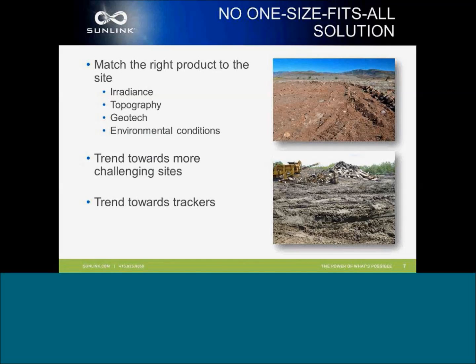Same with the geotech. If you have a site with highly variable terrain, a tracker might be difficult to put in. There's also the environmental conditions, wind and snow, that we need to check for every product that we put in. A project in the hurricane path in Florida is going to have much different requirements than inland California.